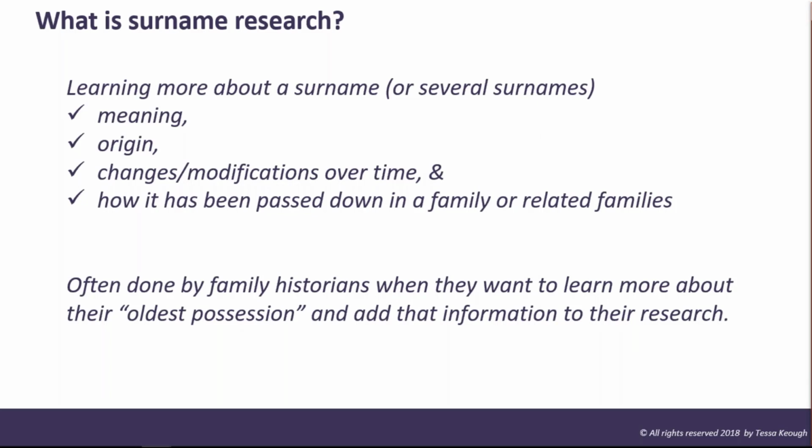Now, as a genealogist, I encourage people to learn more about the surnames in their family tree because I consider it just like any other fact or event. For example, it's just like an occupation, education, or military service. We often say that a surname is a person's oldest possession, given to them when they were born or adopted, sometimes taken on at marriage, or selected during a naturalization process. A surname links a person to a nuclear family, as well as an extended family. It tells you something about those who went before you.